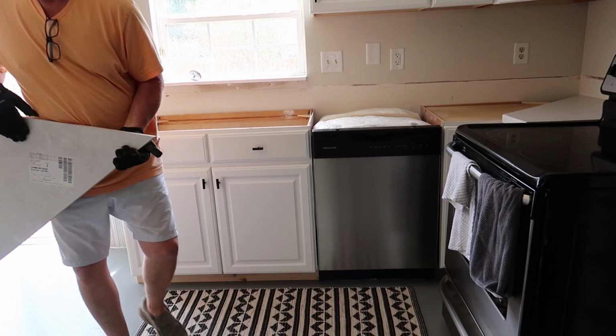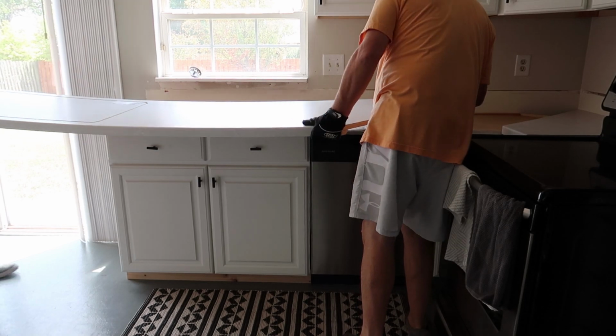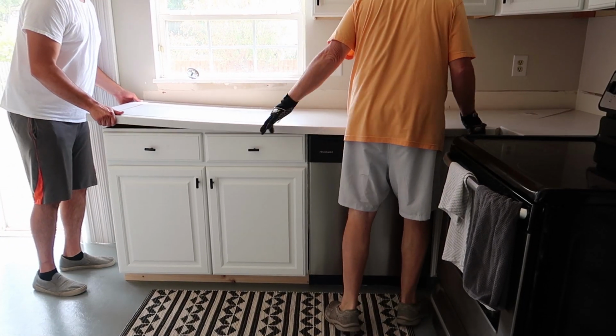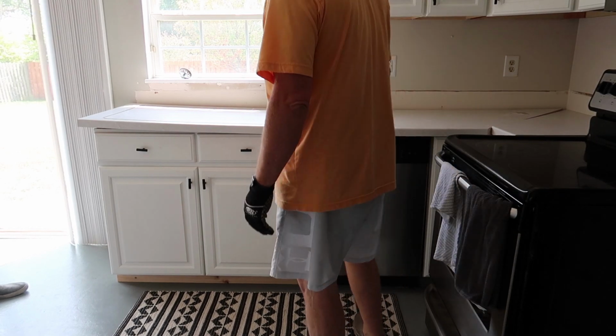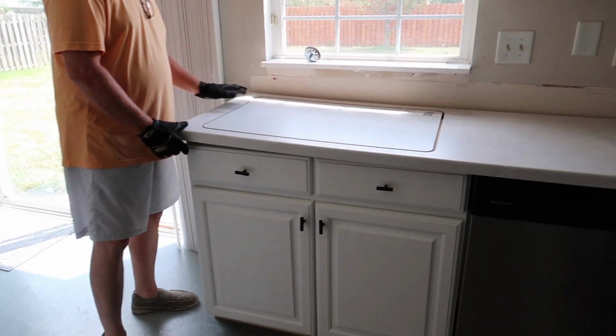One tip I will say is if you don't install your countertops right away when you pick them up, make sure you lay them somewhere flat in the meanwhile. We had them kind of propped in a weird way in our garage, which caused it to bow a little bit. It did eventually settle over time, but it's not as perfect as it could be because of the material this countertop is made out of. Just keep that in mind.